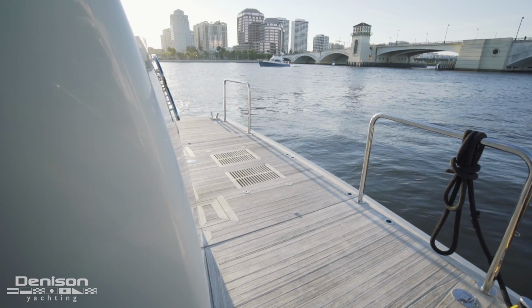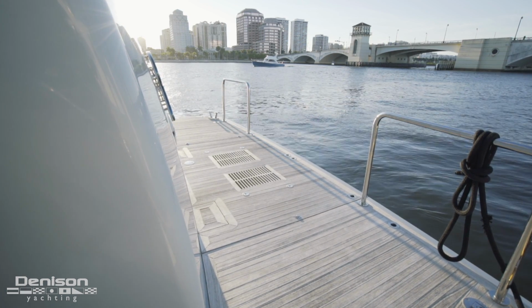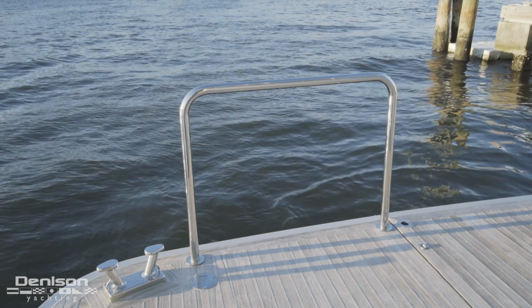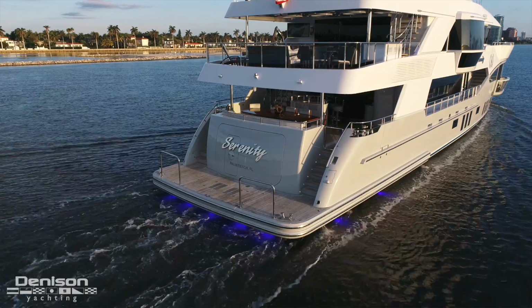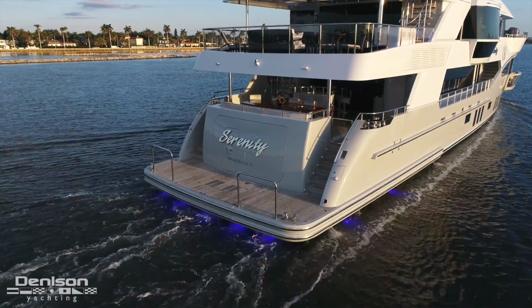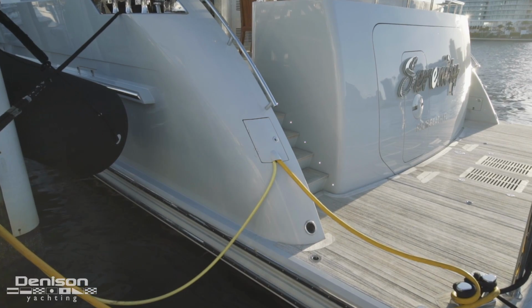Running along the outside of the swim platform are stainless stanchions that can be removed when this turns into a dive platform. You can also tie your tender off here. To both port and starboard are shore power connections right next to the stairs of her Euro transom.